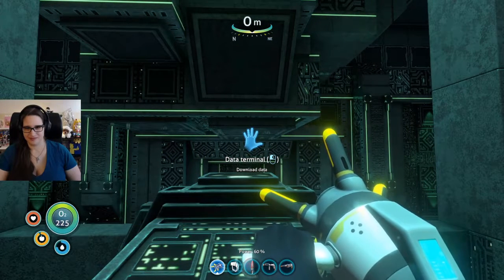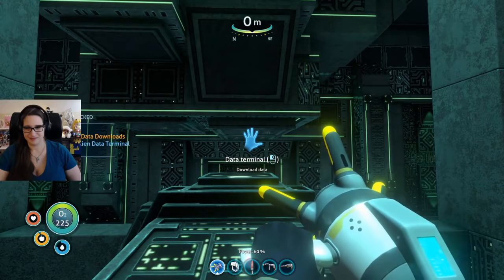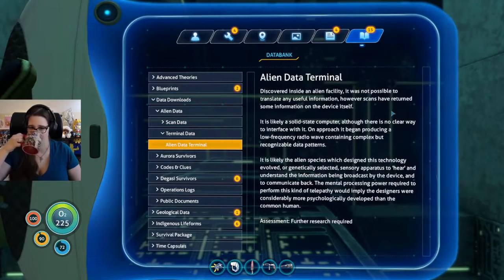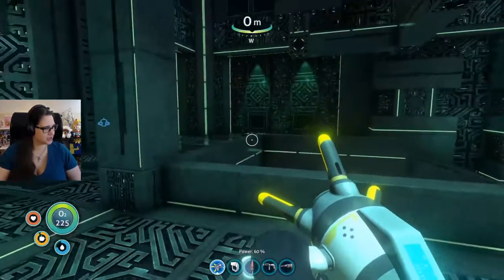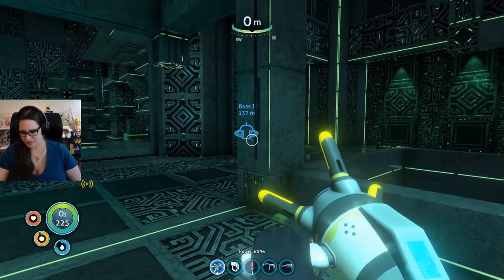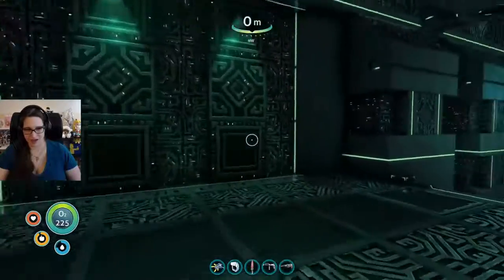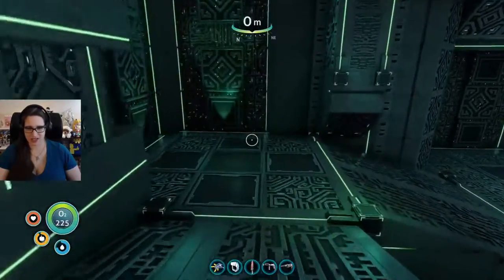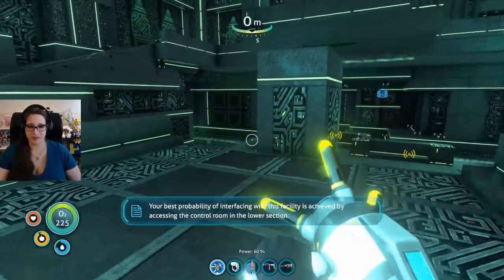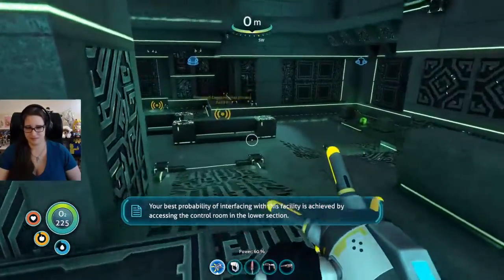Unknown language. Attempting translation. Yay. Oh, yeah, we have to listen to some of this other stuff, too. We didn't listen to it. All right. Marvelous. Here's the thing. Sometimes people make jokes. Please do not criticize other people. You have been warned. By accessing the control room in the lower section.